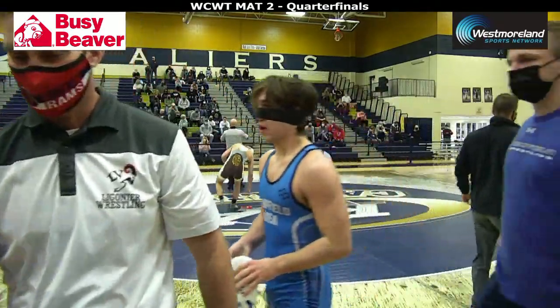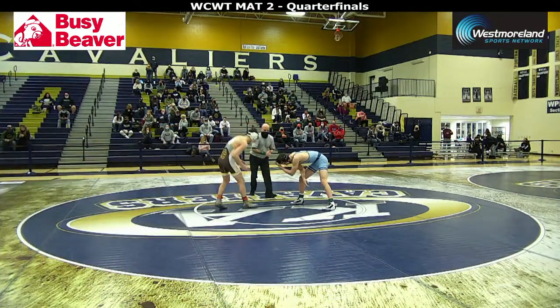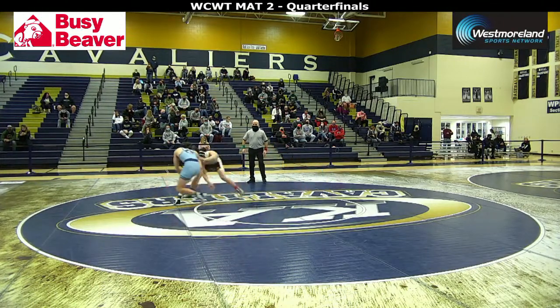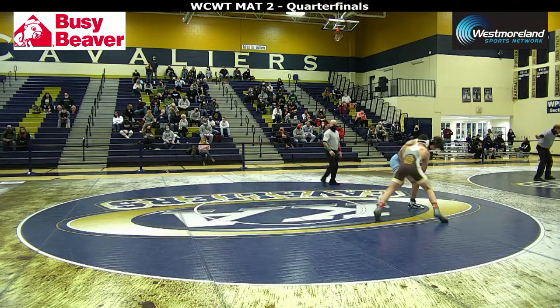Top seed A.J. Corrado at 160. Out there for the Borough Bucks. He'll face off against 7th seed Cooper Phillips of Greensburg-Salem. Corrado, the top-ranked wrestler, double A, according to PA Power.